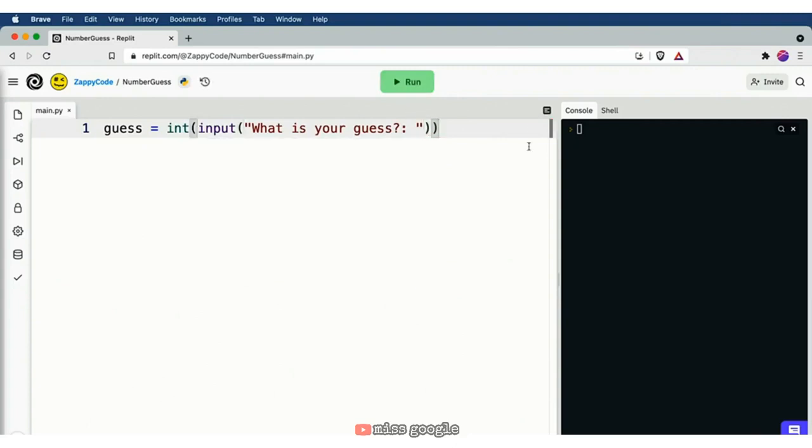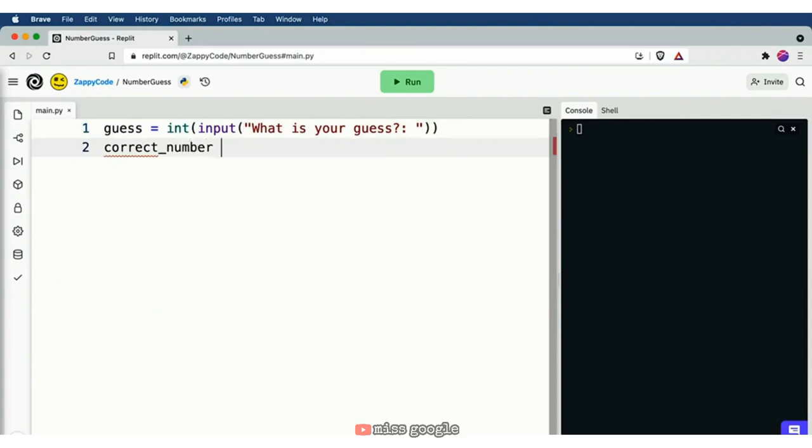Then we're also going to have the correct number. So for right now, let's just go ahead and set it equal to something we know, like the number 5. And then you might say, okay, well, we need to ask the same question, what is your guess, over and over until they get it correct. So it would be really nice to use a for loop here.